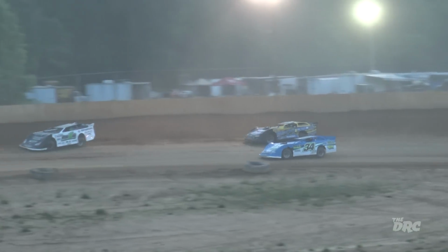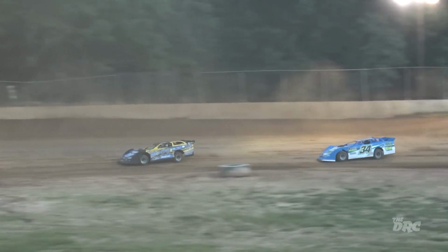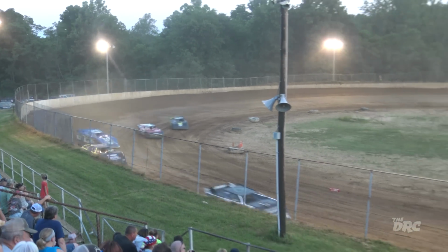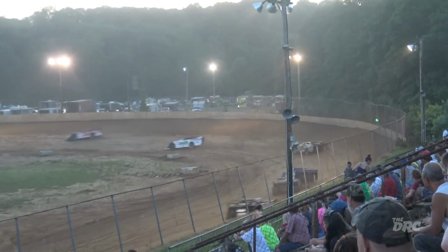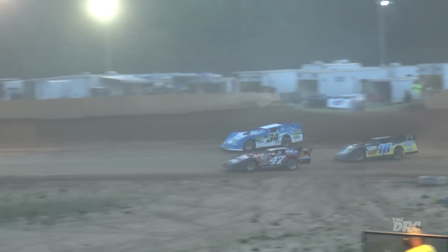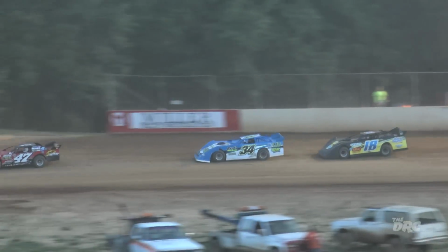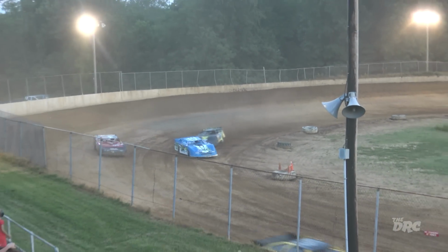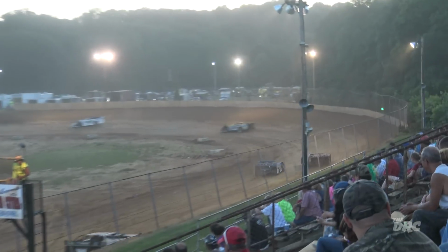Gullion looking underneath the 22B of Ben Burton for the third spot. Chad Stapleton still your leader. John Whitney second. Ben Burton third. Robert Gullion fourth. Here comes Gibson for the fourth spot. Gullion back underneath him for the fourth spot. That is a transfer spot they're fighting for.